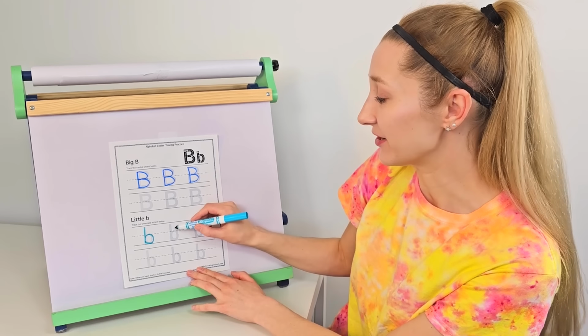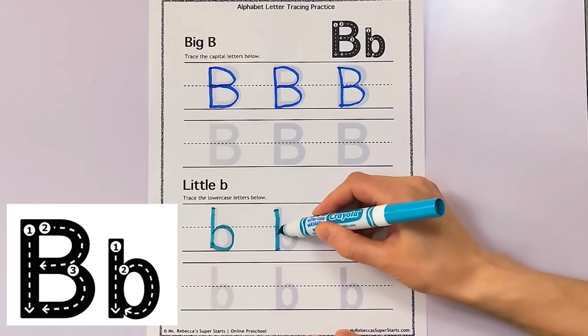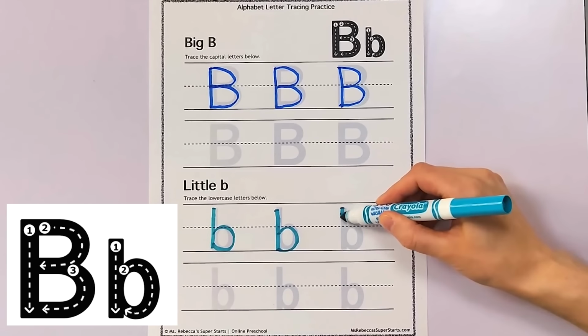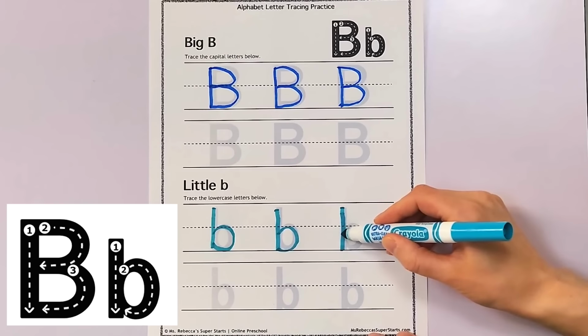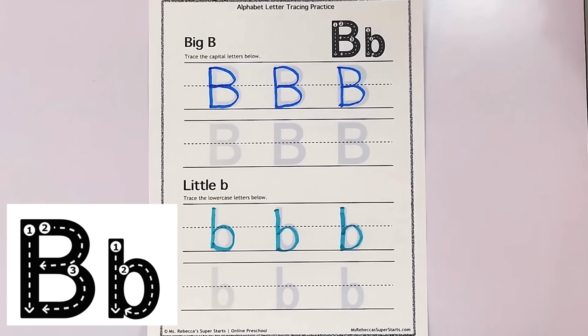Let's do another, starting at the top. Do a line down and go around for lowercase b. Last time that we're gonna try this. At the top, we go down, drawing our straight line, and then we do like a circle, touching our line, lowercase b.